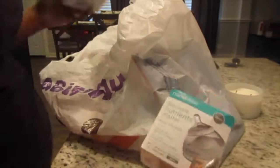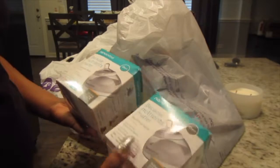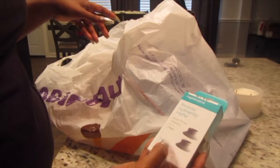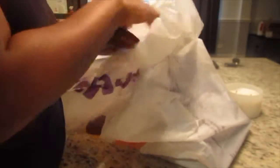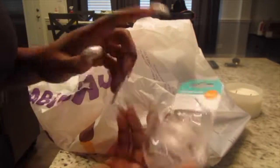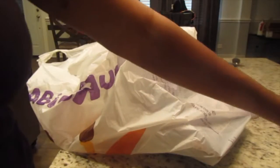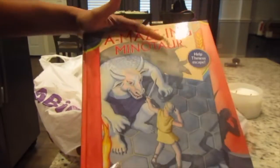I got 2 Nano Baby bottles. I got 1 in gray and 1 with a teal bottom. I got breast pump adapters for the bottles. I got some nipples for the bottles, the same Nano BB. I got this book, which is just for Amara. She wanted it, so it was like $2 as well. So I just got it.